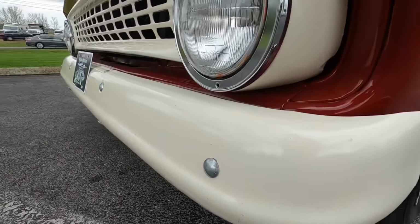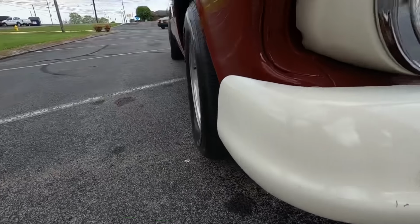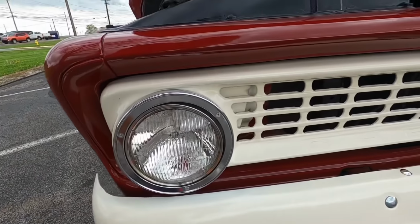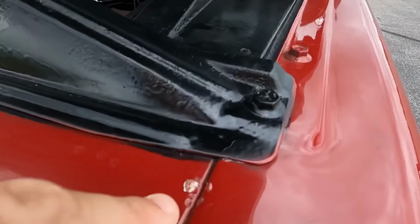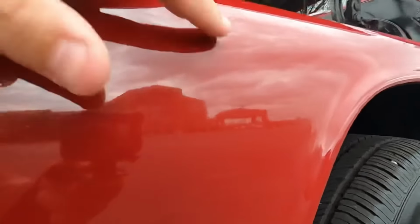Coming around on the front end on this one. Got a few chips. Chip there. Little marks here up on the side. Chip up here on top. Little scuff. Little indentions there. Little scuff here. Got some scuffs on the edge here too. Couple dimples in the paint. Kind of see them in the light. Little scuff there.